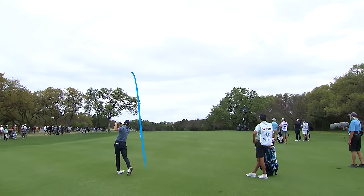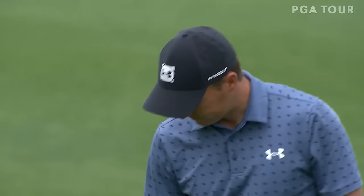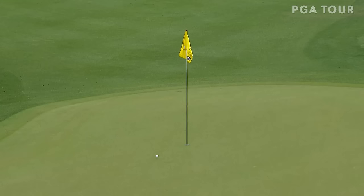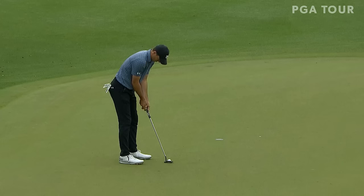It's not a gimme layup. It's kind of tight. Yeah, he's got it down the left side, which gives him a good angle. All the holes cut over on the front right portion of the green. The fairway's a little lumpy in there, and his just trickled off into the rough, and that's a difference maker. Spieth third on the way from 74 yards. Usually very good from this distance. Third on the PGA Tour in proximity from 50 to 75 yards.